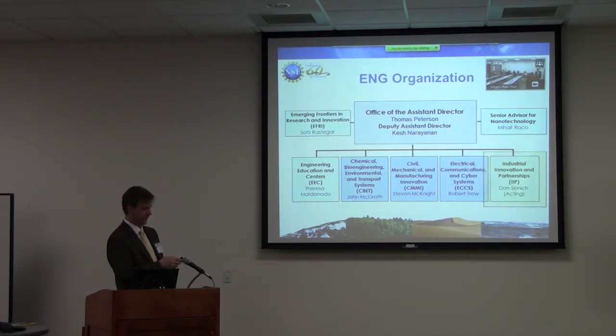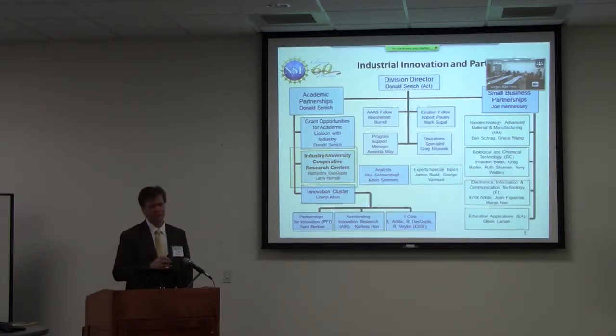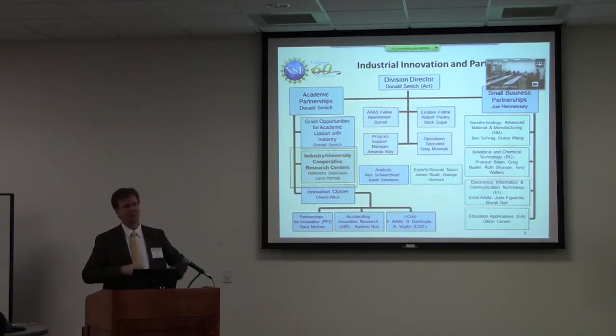Some of you are familiar with, and you've heard, again, engineering research centers are sitting over here in education centers. Here are the standard engineering directorates. So where we are in IIP, Industrial Innovations and Partnerships, is really in a unique organization within the National Science Foundation. All of the directorates, all of the programs work with industry. We're specifically targeting developing partnerships and relationships with industry that are long-lasting. And that's going to be a recurring theme, as you see with the IUCRC program.